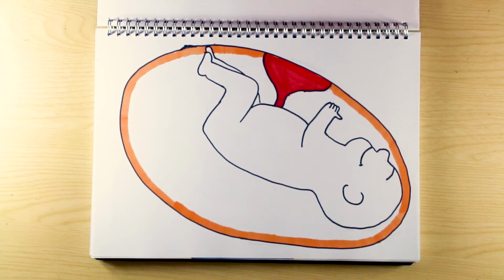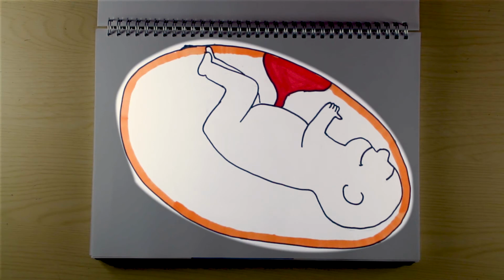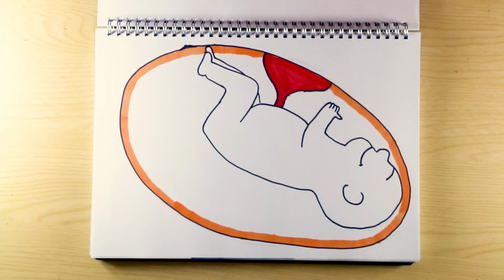After about 3 months of pregnancy, the placenta will have developed a complex network of blood vessels to ensure the delivery of essential nutrients to the fetus, without mixing fetal and maternal blood. This is important so that the developing baby goes undetected by the mother's immune system. We can't have the body thinking that the baby is a virus.